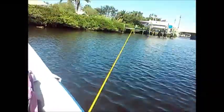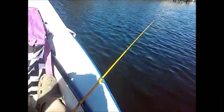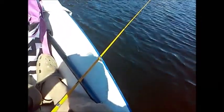Because if you just fillet them and fry them, they're too mushy. They don't taste good at all. So you have to use a special technique. Ah, lost him. He broke it off, in fact. Crap. Yeah, I'm not using any leaders, so that can cause a problem. Alright, I have to re-rig.